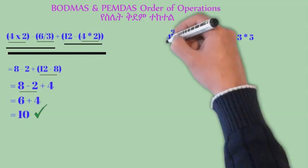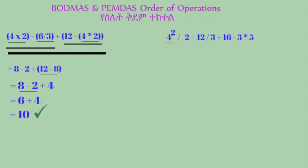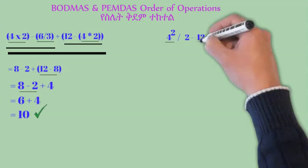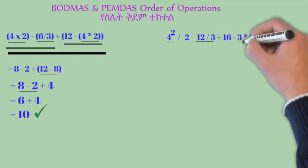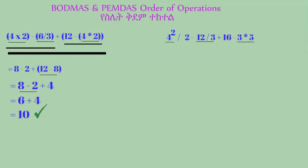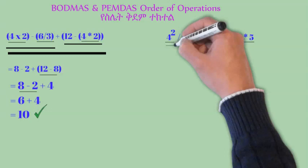We have 4 squared divided by 2. So you do the 4 squared first, and then minus 12 divided by 3. And we also have 16 minus 3 times 5. So you can do the 3 times 5 first. But let's do one step at a time. So let's square 4 first.